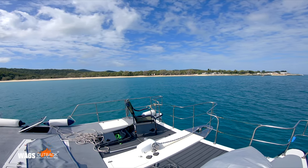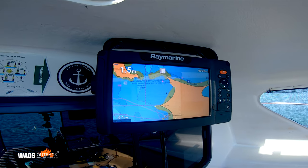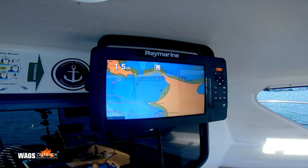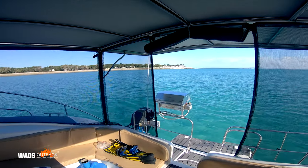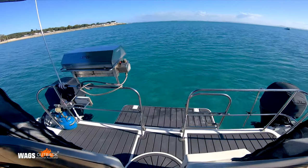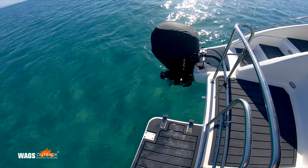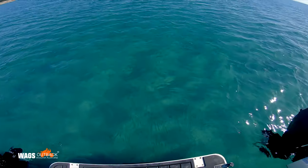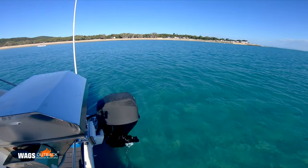Yeah, not bad. 1.5 still going down. Beauty of having a cat is you don't draw much water. That's the low depth alarm. Worst case, we have to lift the motors up.